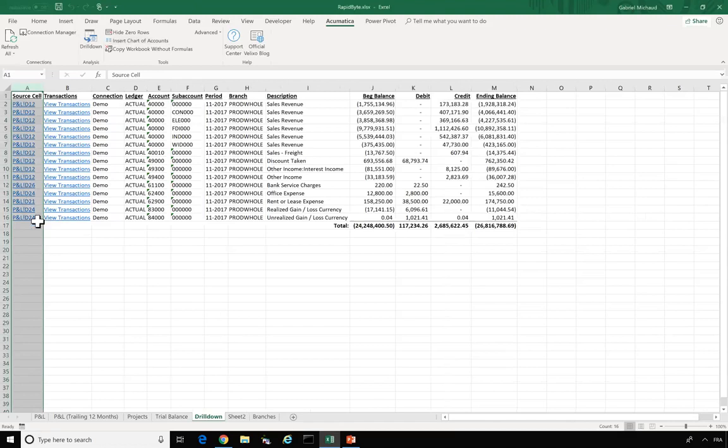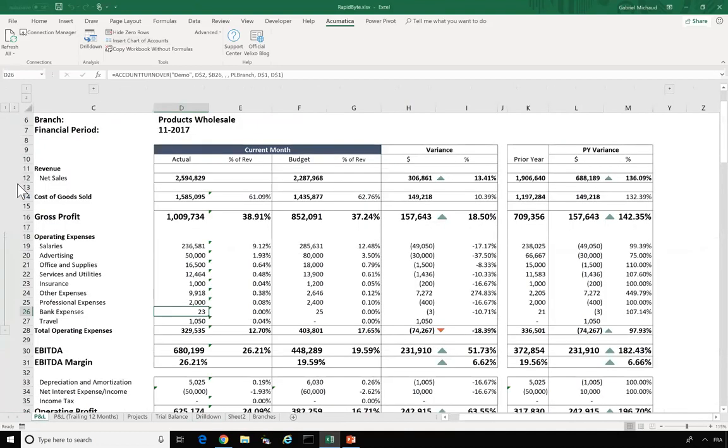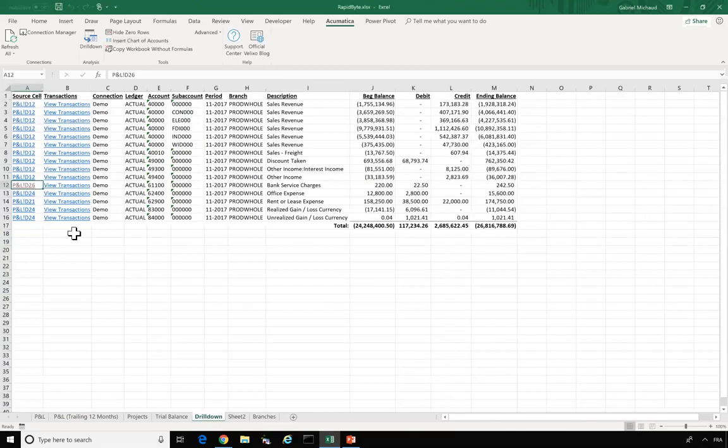The source cell hyperlink here is extremely useful, especially if you have a complex spreadsheet with multiple tabs and multiple calculations. It allows you to quickly identify where an account or sub-account was found in your spreadsheet, and you can just use the hyperlink feature of Excel, and it takes you back right where this $23 amount was found. So let's go back, and you can see this is what I clicked on. My P&L is rounded to the next dollar amount, so this is where you're seeing $23 instead of $22.50.